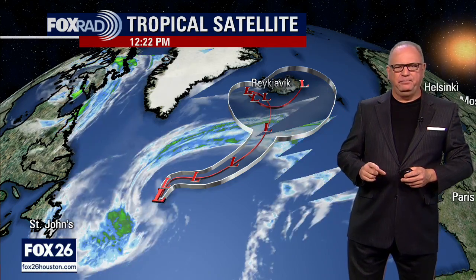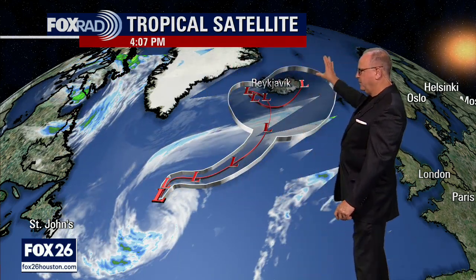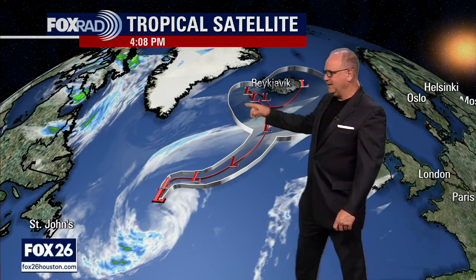Quick check, and this will be the last check of Sam. It's no longer a tropical system. It has lost its tropical characteristics. You see what's left of the low pressure spitting out of here, but the rest of the low is going to move towards Iceland. Greenland is up here. I mean, how often do I talk about Greenland and Iceland during a tropical forecast? Not very often, and so we probably won't be talking about it either.